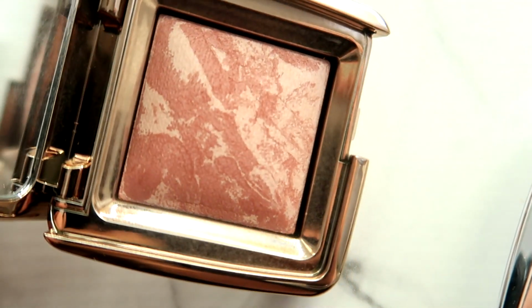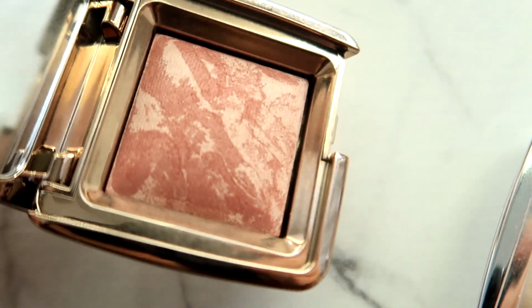Then of course, I had to pick up a blush. I've been loving the powder and the bronzer so much, I had to try out one of their blushes. This is in Mood Exposure, and it is just an ever so soft rosy pink shade. I actually think that this would look really great on most skin tones. You might have to build it up a little bit more on deeper skin tones, but they do have other shades that are a little deeper that I have not tried.